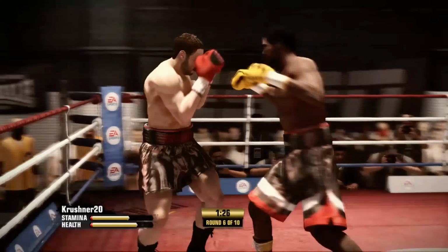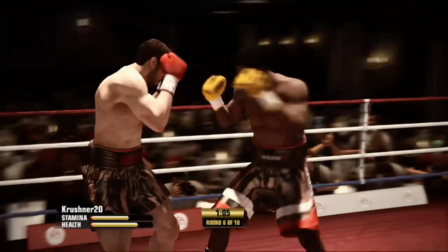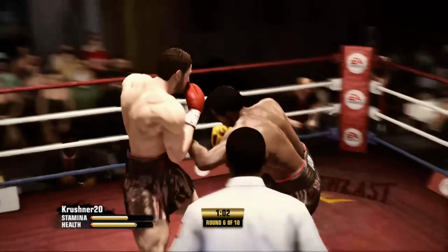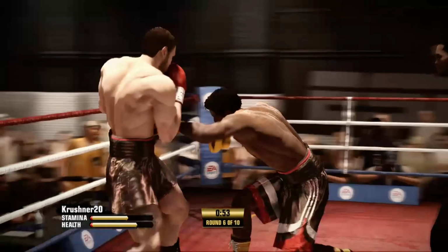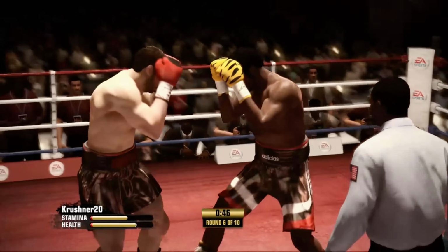Well-targeted left hand by Crusher. Takes a shot and then commits to giving one right back. Crusher's left now getting into the mix. Action to the body. The Lion almost looking foolish that time, he missed so bad. Defense, more defense. What an excellent two-punch combo by Crusher.